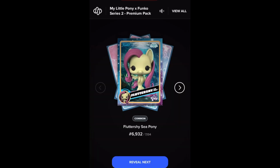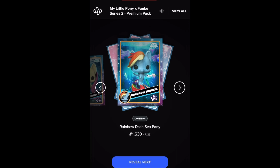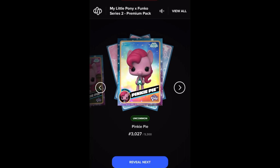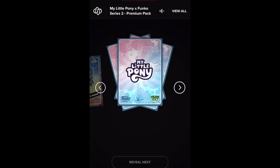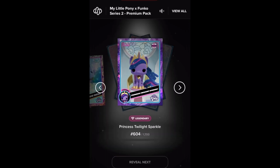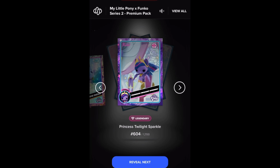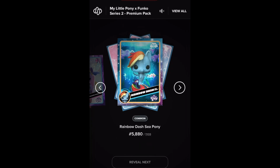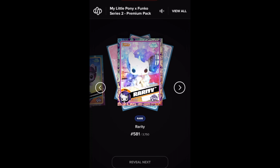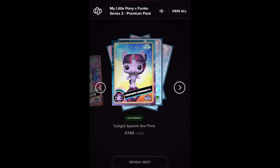Moving on, we got a Fluttershy common. Another common. Pinkie Pie common. Pinkie Pie uncommon. Rainbow Dash. And you're noticing that there's not many different ones. You know what I mean? And we have our second legendary, Princess Twilight Sparkle legendary. Number 604 out of 1,700. And honestly, guys, the legendary is not going for big money. As of making this video, I think they're like $20 to $25.